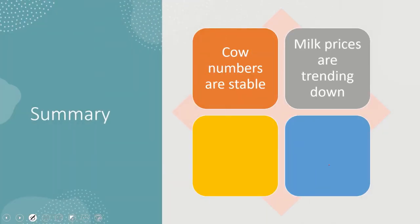So we'll summarize this part real quick. Cow numbers, I believe, are stable, and I think even the data that came out today would say they're not rising or falling significantly. And milk prices are trending down. Any way you look at it, by the first of the year, we're probably going to pull $1 to $2 off of these milk prices.